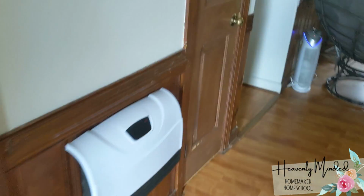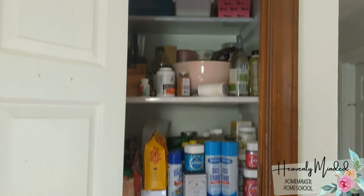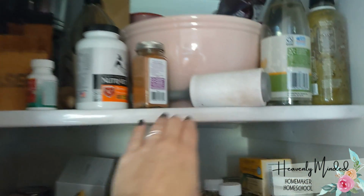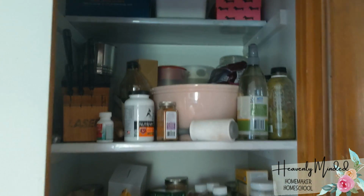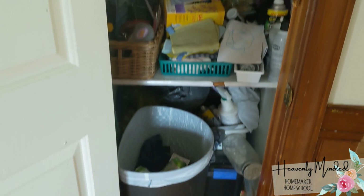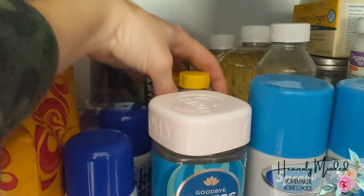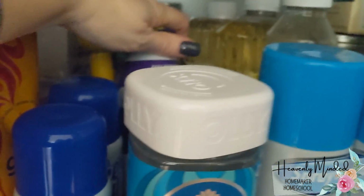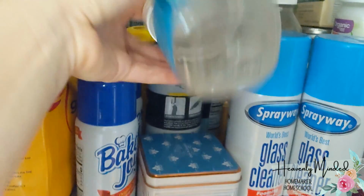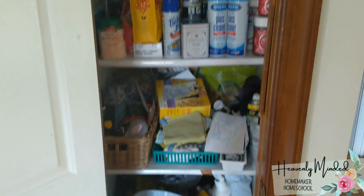And then over here, this little one holds a trash can and all of this junk. See what I mean? I covered these shelves with contact paper as well. There's baking stuff, but then there's also cleaning stuff, extra stuff, garbage stuff. I don't even know what most of this is. So these are gonna be our spaces today. This is for the lawnmower. Oops, I'm just knocking stuff over. That's for the lawnmower. That doesn't even belong in here. I think this is empty. Yep, that's empty. See what I mean? Maybe your pantries aren't as bad as mine, but this is what my pantries look like, and they desperately need some help.